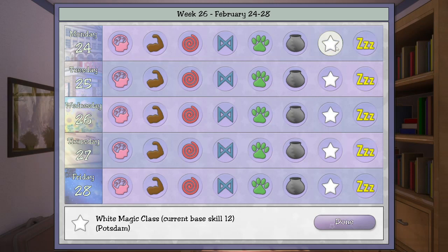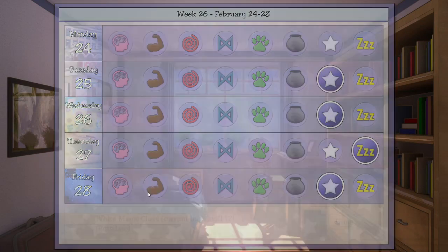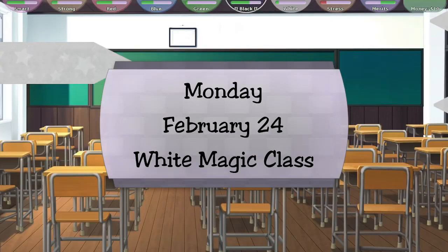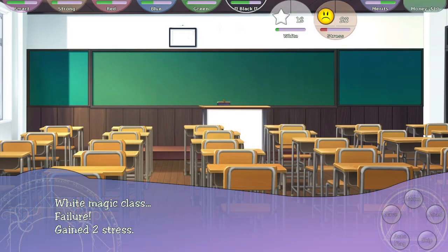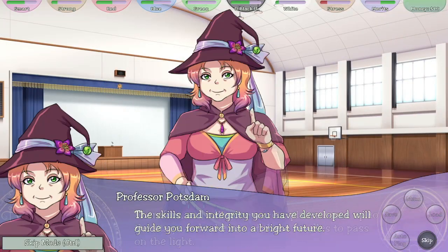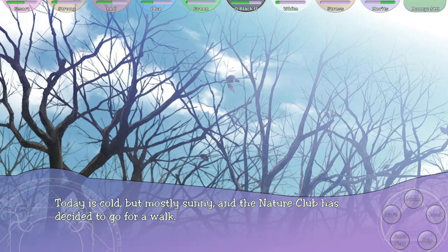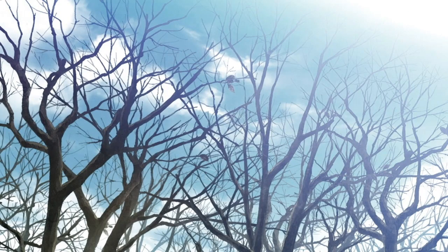Definitely want to take white. May possibly need a sleep. Almost definitely gonna need a sleep. Oh boy. Oh, whoa! All the new background art in this one. I love it.